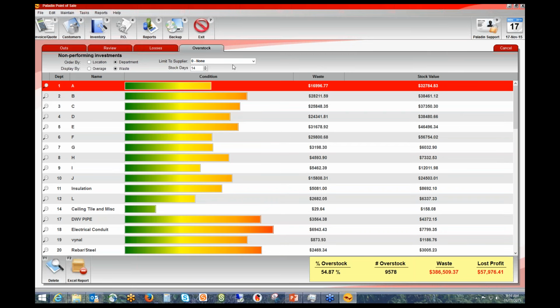Beyond that, to the right, we have limit to suppliers, so you can limit it to a particular supplier, and also set the number of stock days. So you can push it out a little bit further to reduce some of those items that may not necessarily be overstocked. They may just be the way that you like to stock it. If you like deeper stock for a particular supplier because you don't get a truck but every month, that's understandable. You can just make those changes up above.